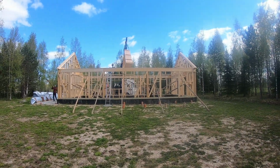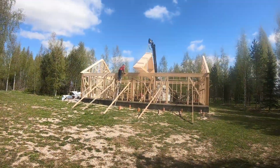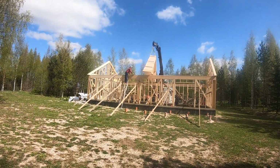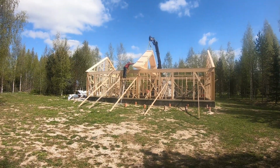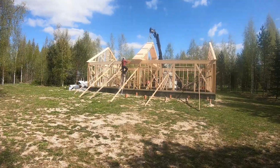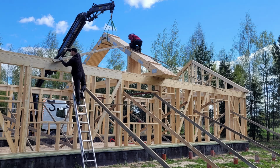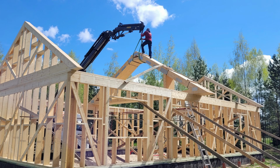Prefabricated trusses offer a significant advantage by speeding up the building process. These trusses are specifically designed and fabricated to withstand the roof's pressure. Reflecting on the cost, the price of prefabricated trusses was nearly the same as if I had purchased the materials and built them on site, making the decision an obvious one.